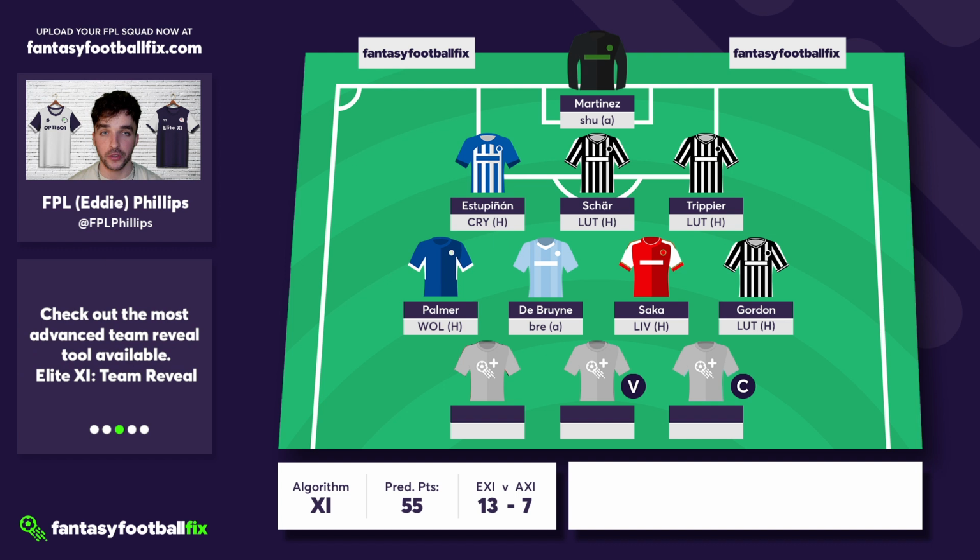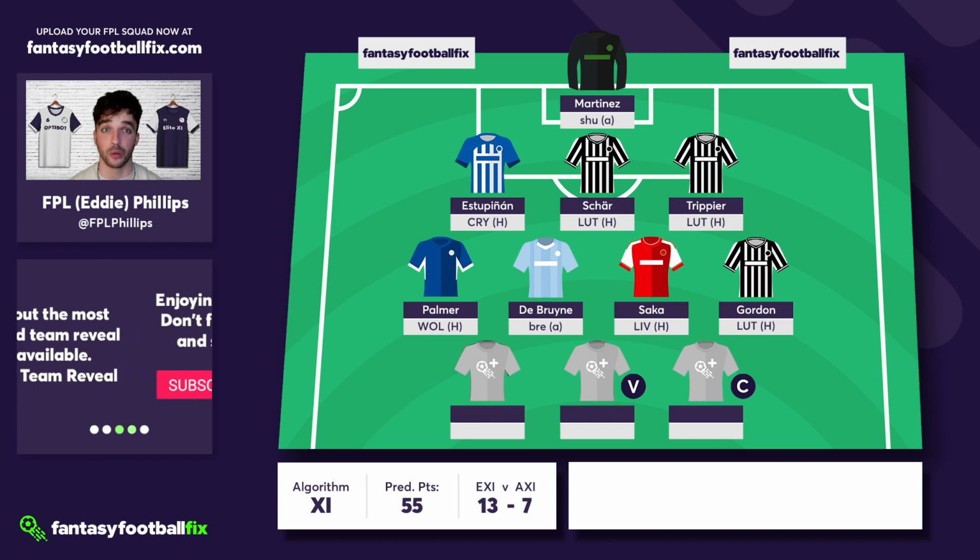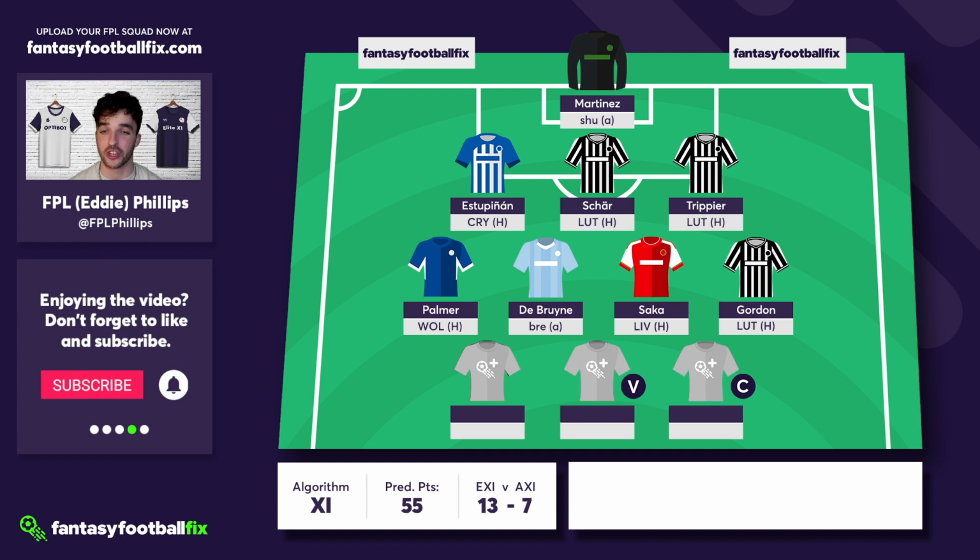Kevin De Bruyne, Brentford away, nice fixture for Manchester City. He's the midfielder of choice to go for if you can afford him. It's just the issue with price at the moment, with a lot of us trying to get Erling Haaland back into our sides or looking to do so. Then Kevin De Bruyne is an issue with regards to funds, especially with Salah's return going to happen at some point as well.